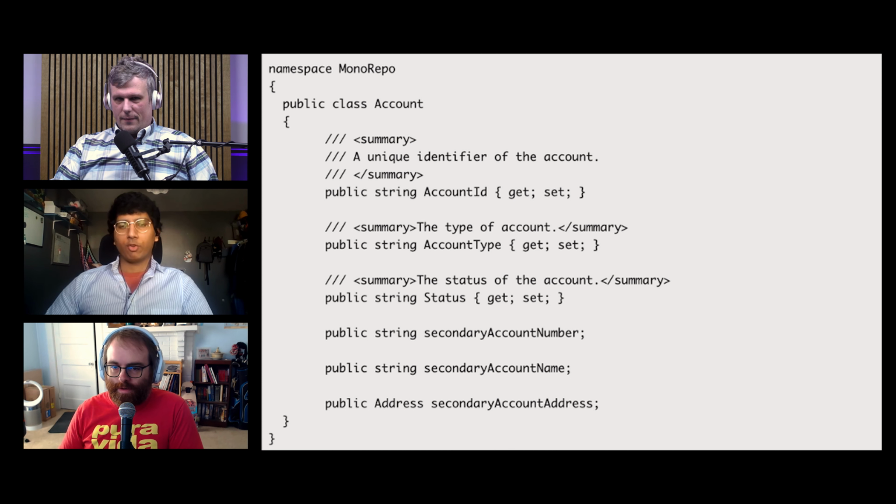I would agree. If your code is readable, you shouldn't really need to comment it a whole lot. If there's a lot of complex logic going on that's unavoidable, then having a comment will help. But in this case, take the first thing, for instance, string account ID, a unique identifier of the account. That's kind of redundant. It's an account ID. And then same thing with the other two, the account type, the type of account, the status of the account. And that's a lot of code generators.